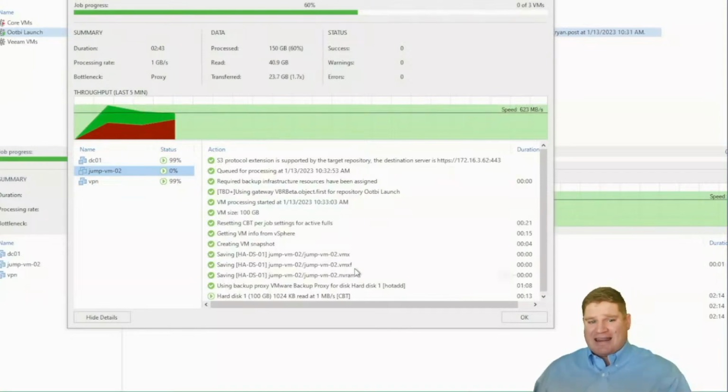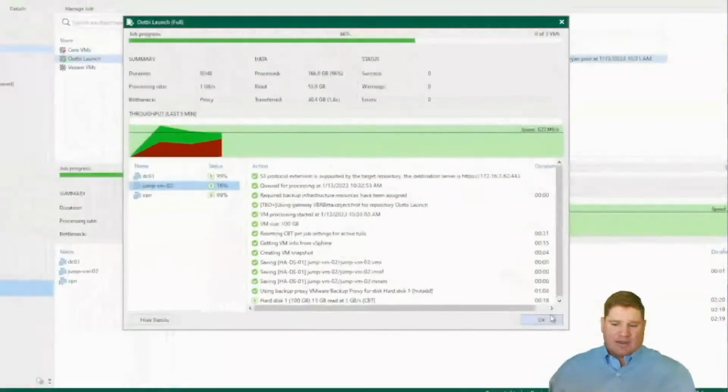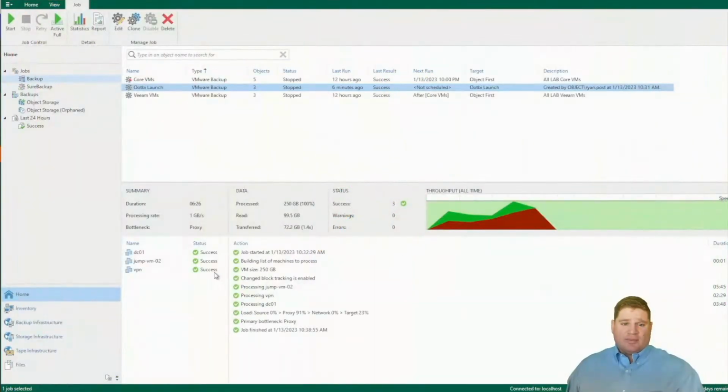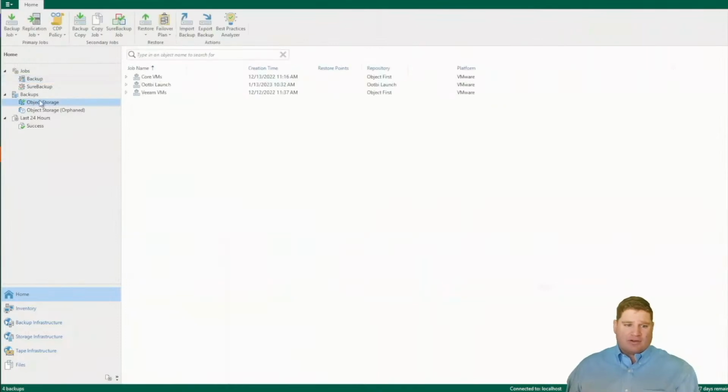So again, sustaining that 1 gigabyte per second speed. So we'll wait for that job to complete because I do want to show off the immutability and how that protects those backups when someone maybe accidentally deletes. They're not able to. Now that the job's complete, let's jump over and see if we can actually delete it from the Veeam Backup and Replication console here.